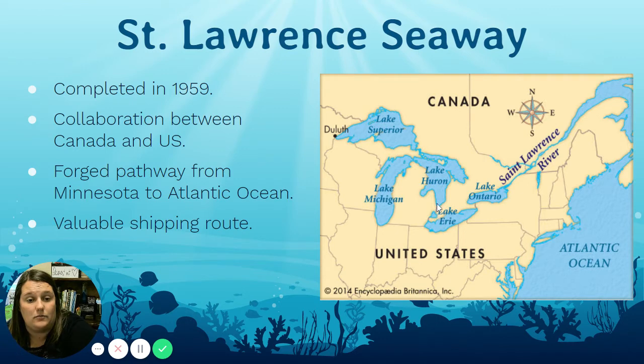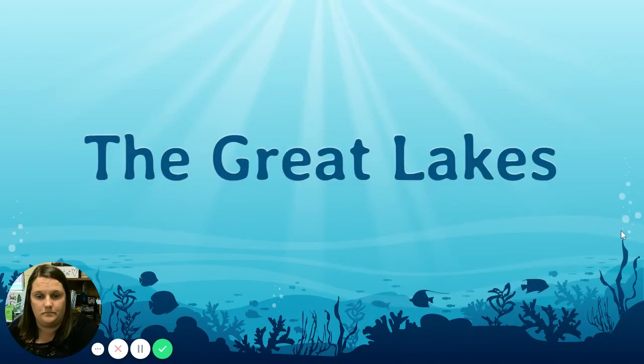Then there will be a little river that goes from Lake Huron to Lake Erie, okay? And again, from Lake Erie to Lake Ontario. And then we have this river, our St. Lawrence River, okay? This is a valuable shipping route. Because it connects all these bodies of water, it vastly improves shipping and how we can get goods from Duluth, Minnesota, all the way out to Canada and to the Atlantic Ocean and beyond.